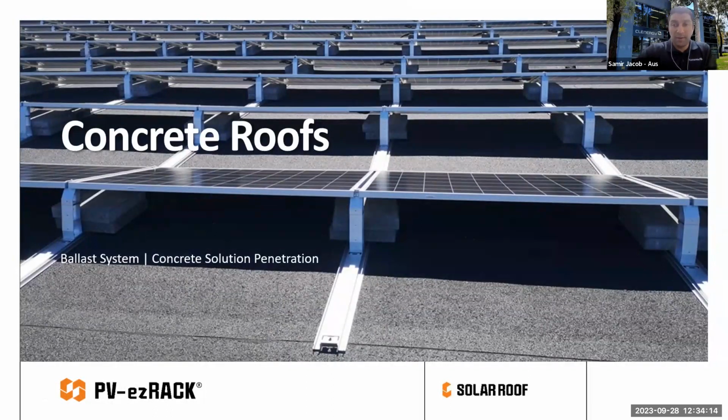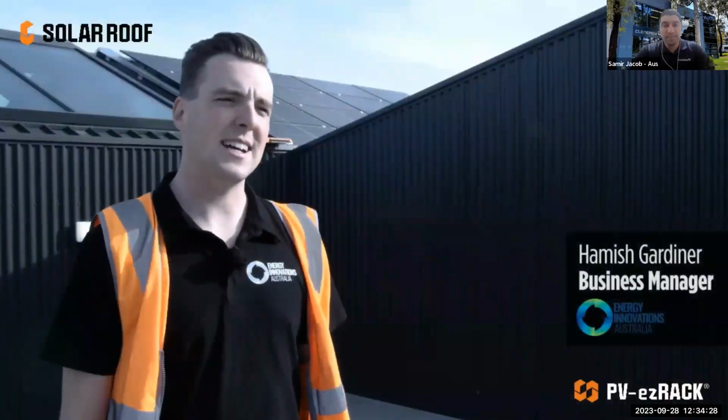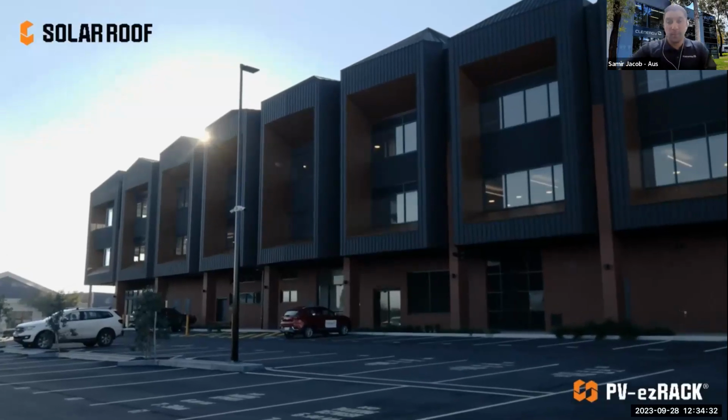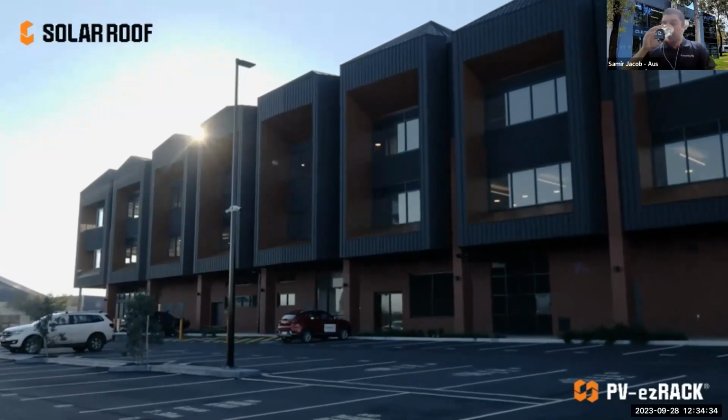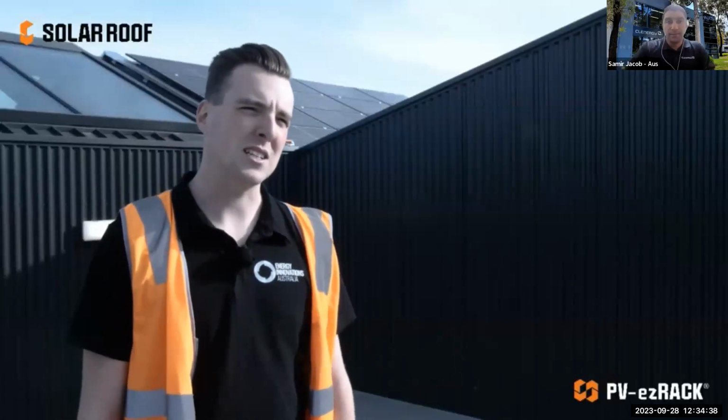So let me give you a little bit of a case study that we did a couple of years ago. It comes to a non-penetrative solution on a government building in Australia. We first came to site in February of 2020. The construction or the main structure was already up and the roof was on. Our main goal was to scope the job and understand how we were going to install from there. There were some specific guidelines that we had to adhere to.